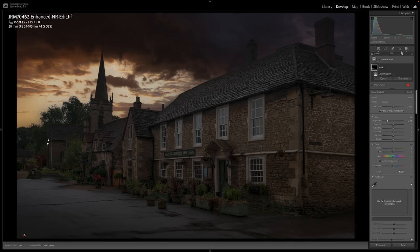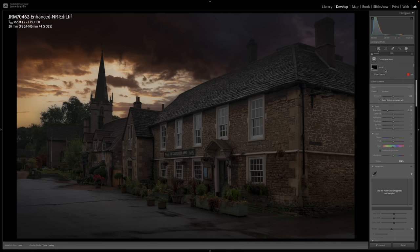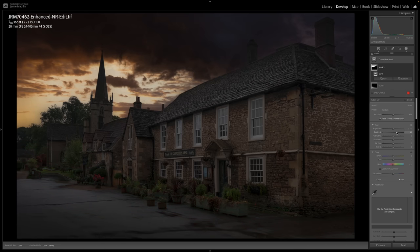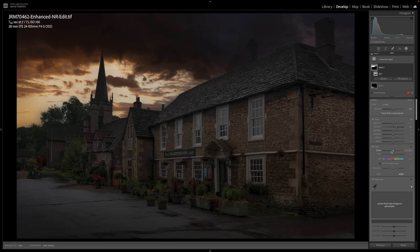Whilst we're here, I'm going to create a new mask and select the sky. There we go, it's selected the sky. What I want to do with the sky is add some contrast to that sky, not too much. I want to add a little bit of color, but I want to do that up here, not down here. So I'll do that in a second.